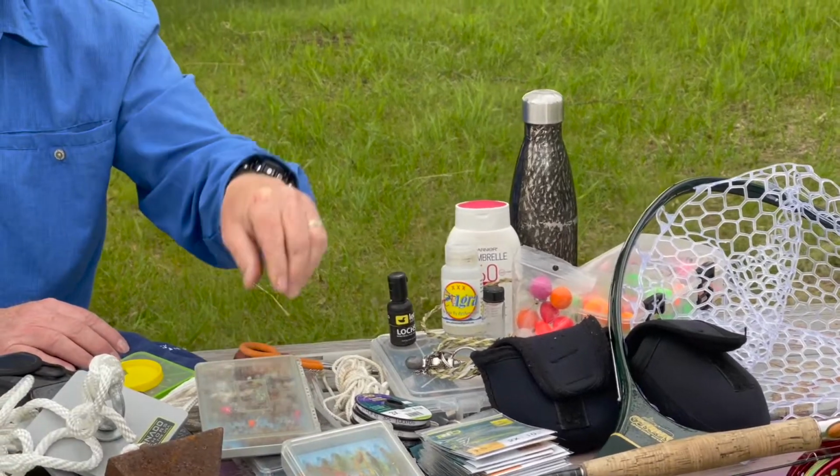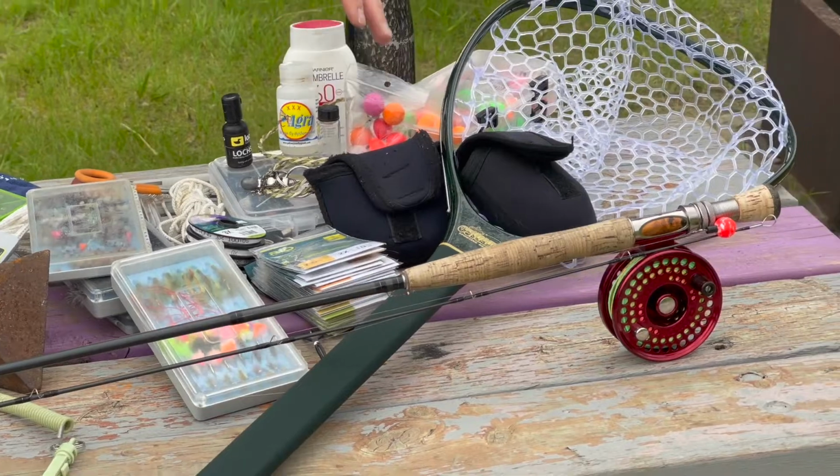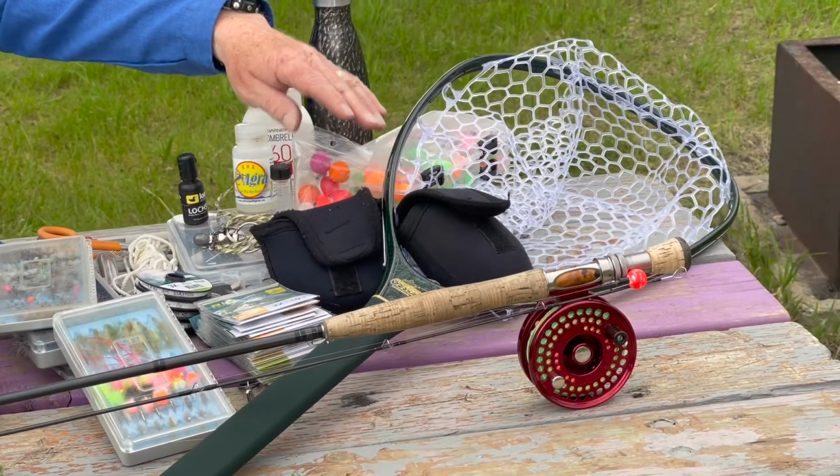I've got hemostats. I've got leaders. I've got tippet. I've got my nippers. I've got strike indicators, spare spools. I've got my landing net. You need that, so when you catch a fish, you can safely handle it and let it go.